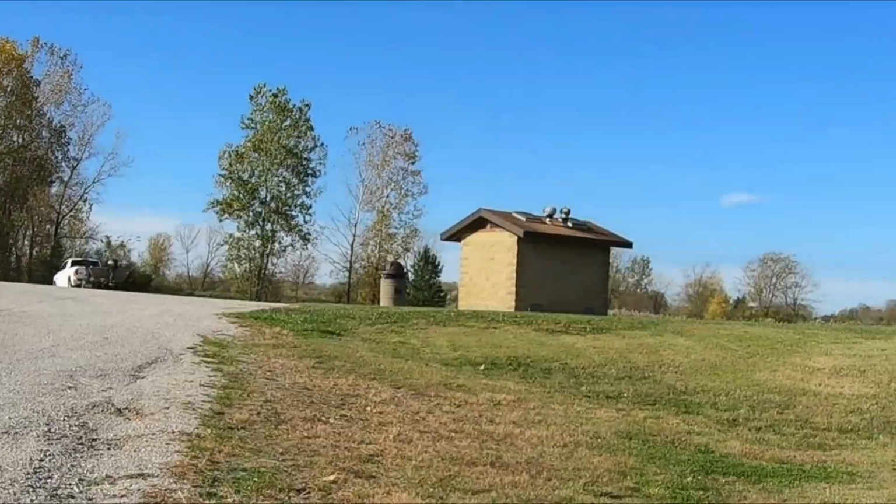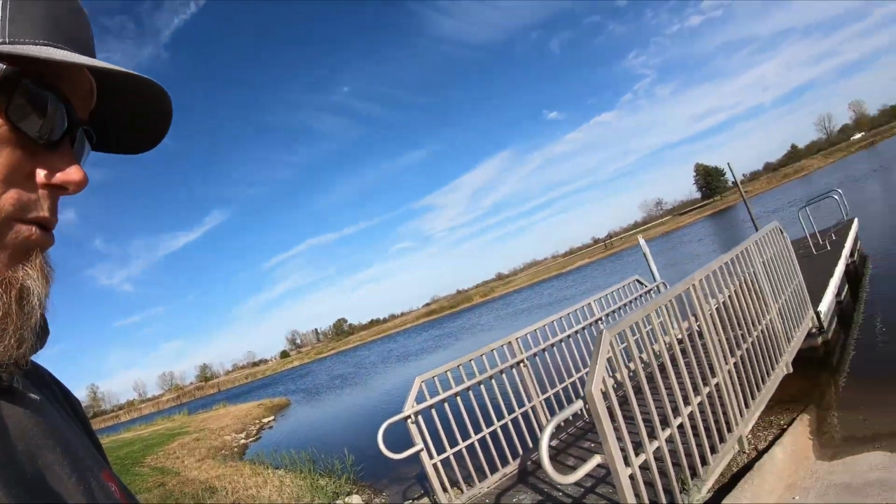One thing I like about all these lakes over here in Southern Illinois, the strip pit lakes at least, is they have really nice facilities. You can see the bathroom there. They have concrete bathrooms. Pyramid State Park's the same way. Decent boat ramps. They got a nice little dock here. This boat ramp looks like it rolls off pretty fast.